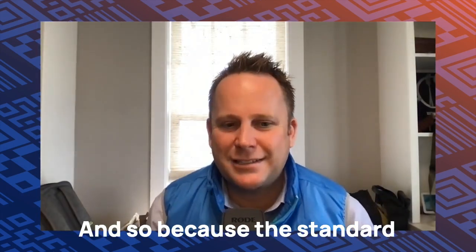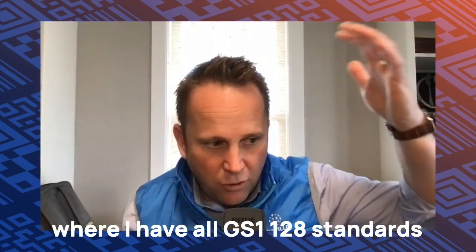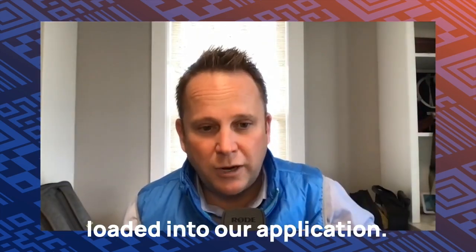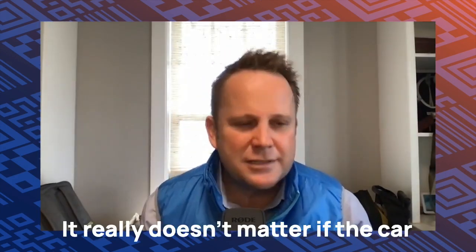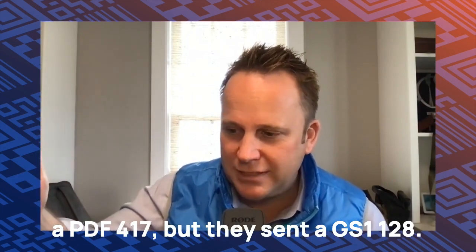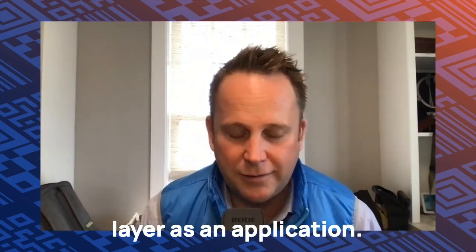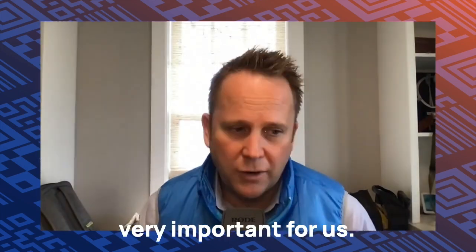But thankfully, those manufacturers are using GS1 barcodes. And because the standard exists, and because, again, we have that unrestrained compute where I have all GS1 128 standards loaded into our application, it really doesn't matter if the car manufacturer was expecting a 2D or a PDF 417, but they send a GS1 128. Well, great. I can still read it at an application layer. So those standards are very important for us.